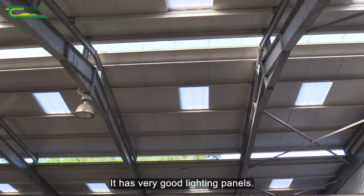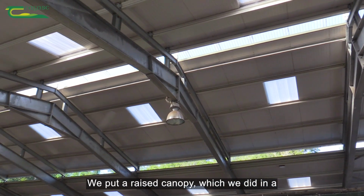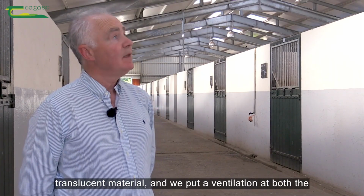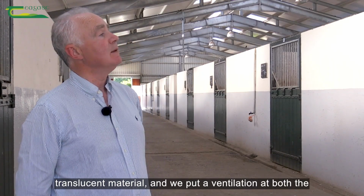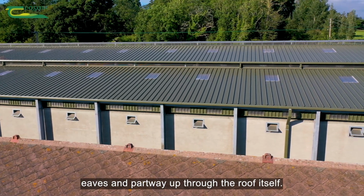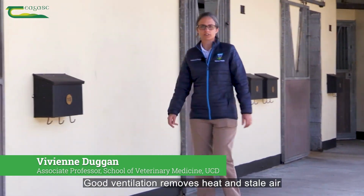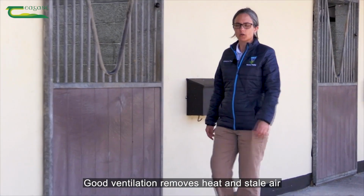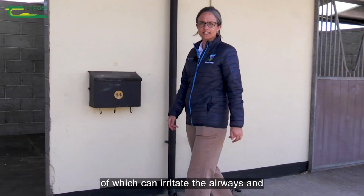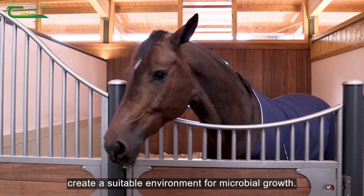It has very good lighting panels. We put a raised canopy, which we did in a translucent material, and we put ventilation at both the eaves and part way up through the roof itself. Good ventilation removes heat and stale air while reducing moisture, ammonia and dust, all of which can irritate the airways and create a suitable environment for microbial growth.